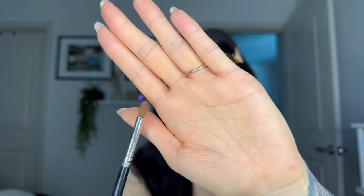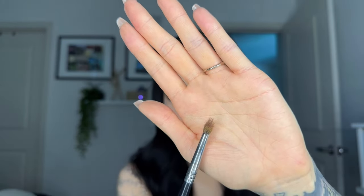I like to do a bit of shading. I'm going to take a really small blending brush. Like, this is tiny. You can see how small it is. And I'm just taking that same brown shade and I'm just placing a bit of that right on my inner crease of my eye. So you can see there.